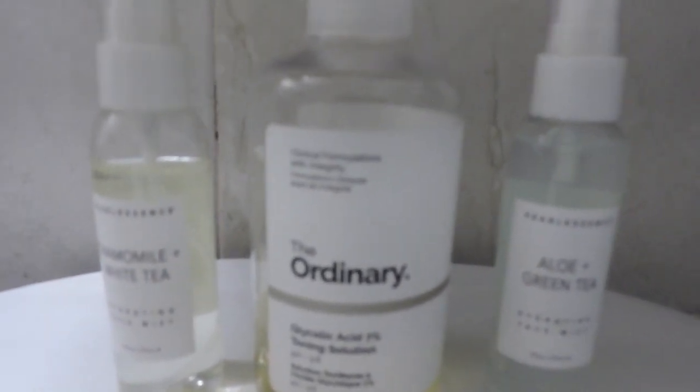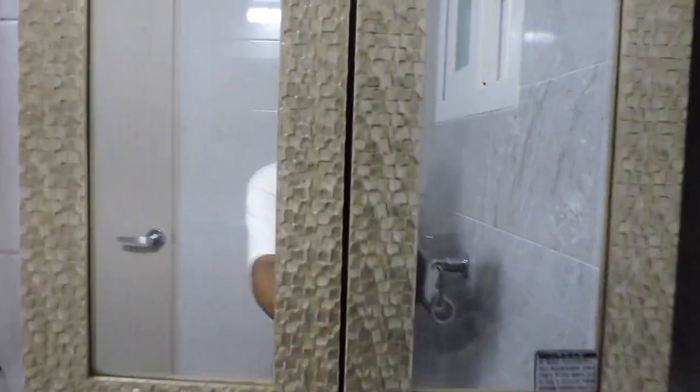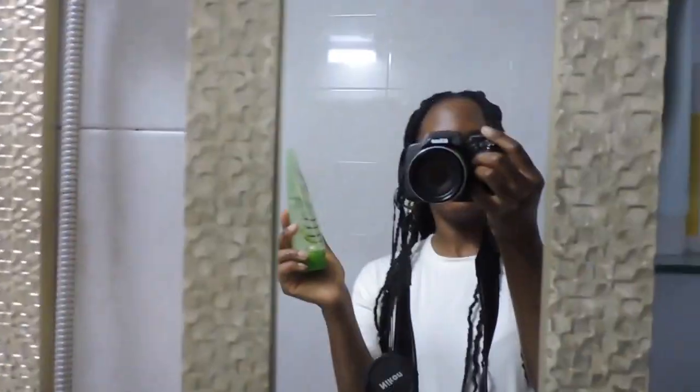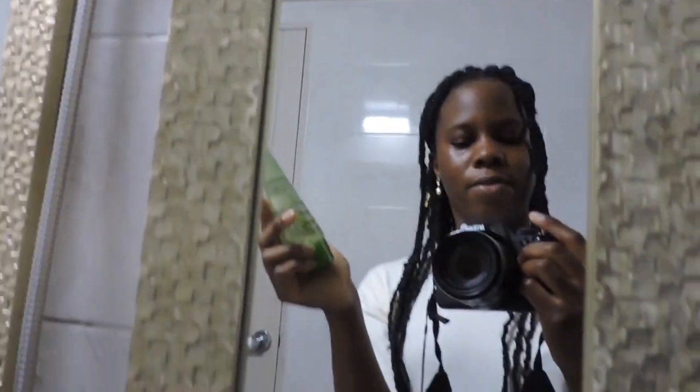And then I have some chamomile tea spray and green tea spray. And those are kind of my face routines that I do. I also really love this aloe vera gel. This aloe vera gel is so good. I feel like my skin is super moisturized because of it. But you can't really see me. Where am I? Okay, you can't see my face. Oh, here we go.